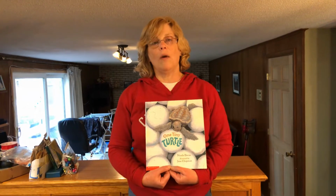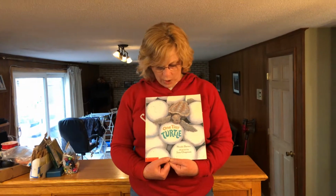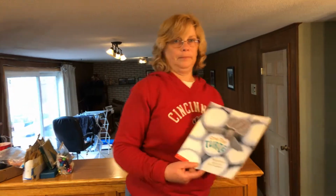One of the connections to everything that's going on in the world right now to turtles is because so few people are on beaches, turtles are being able to nest more successfully and more baby turtles are making their way back to the ocean. So it is a glimmer of hope in all of this that's going on. So I hope you enjoy One Tiny Turtle by Nicola Davies.